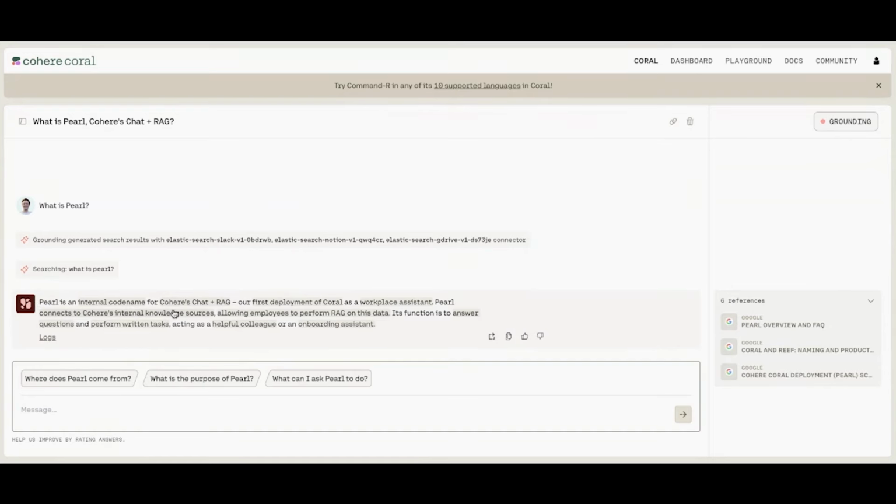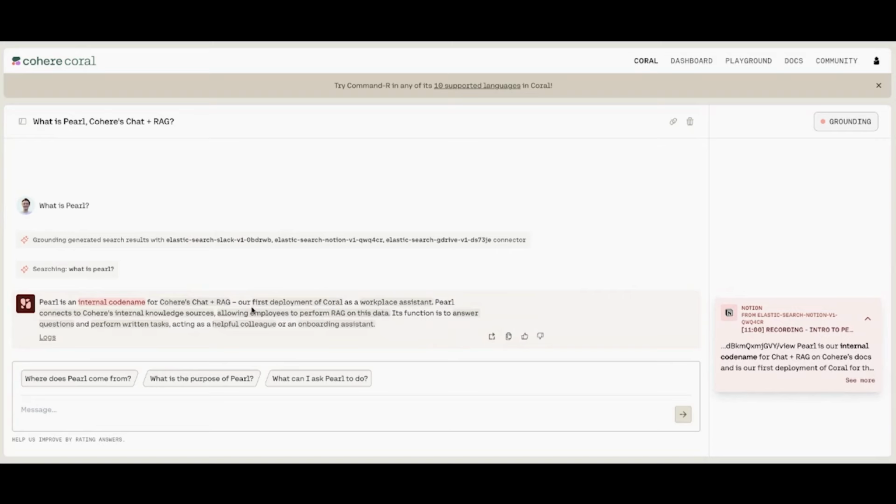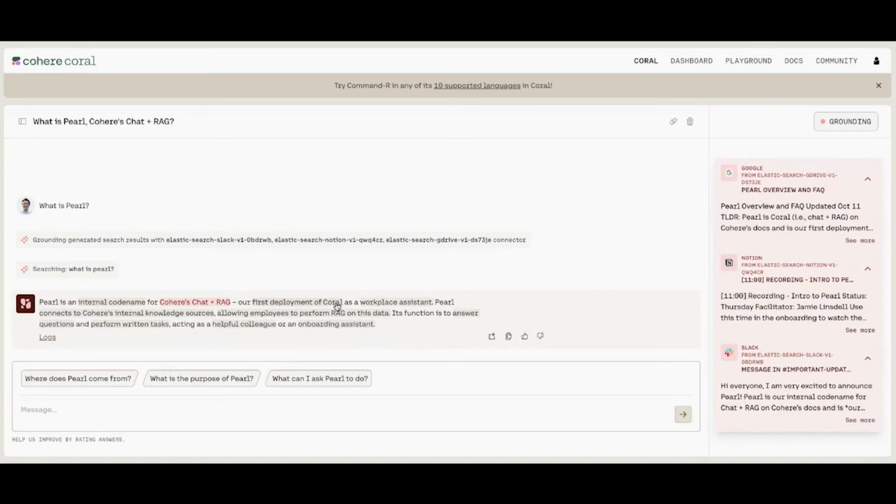And if I wanted to validate any of these claims, I could really easily click in and see which source this was coming from. And so in some cases, it's a Google Drive document. In some cases, it's a Notion page or Slack. And so these are the citations, the inline citations that I was referring to before.